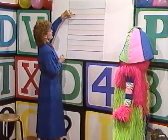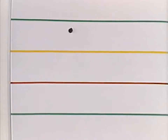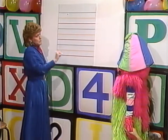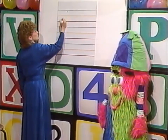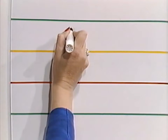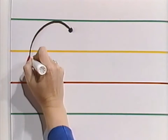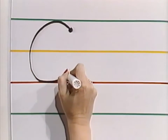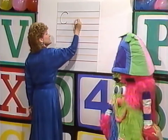Right, we always have our green, yellow, and red lines. And we always start on the black dot. A C is a little difficult, but watch and I'll show you how. The first thing that you have to do, most boys and girls want to come straight down. But that's not what we're going to do. You have to go up and touch the green line. Come around, down, sit on the red, and up just a little. What letter is that? C. What sound does C make?